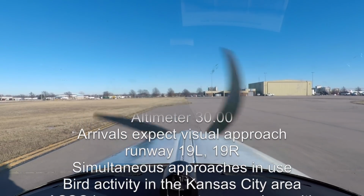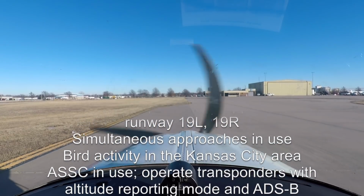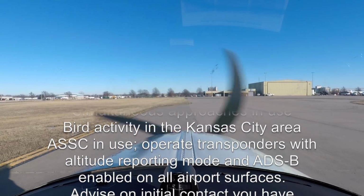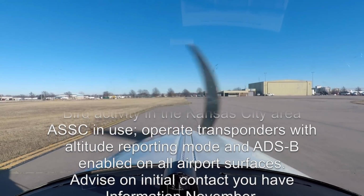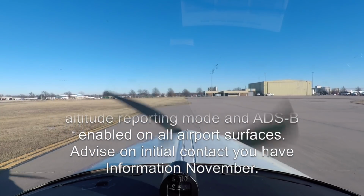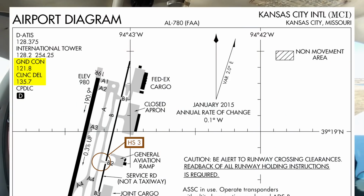Simultaneous approaches in use. Bird activity in the Kansas City area. Operate transponders with altitude reporting mode and ADS-B enabled on all airport surfaces. Advise on initial contact you have information November. Clearance is 135.7 and ground is 121.8.